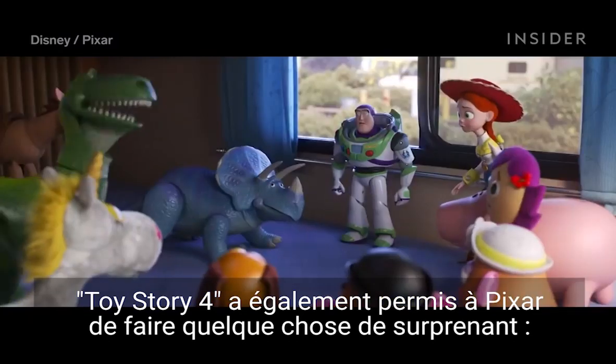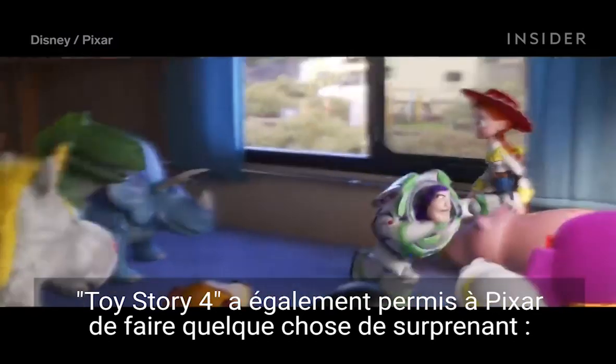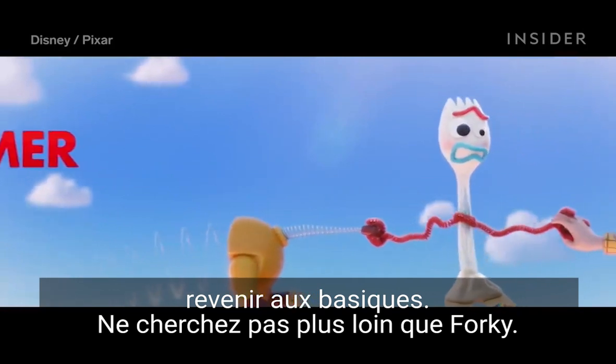Toy Story 4 also gave Pixar a chance to do something surprising: go back to basics. Look no further than Forky.